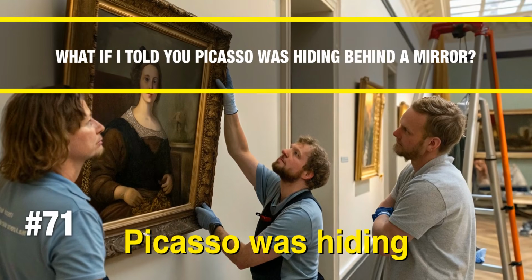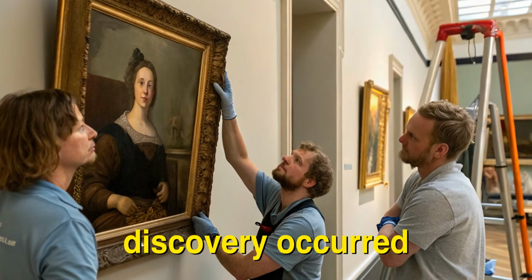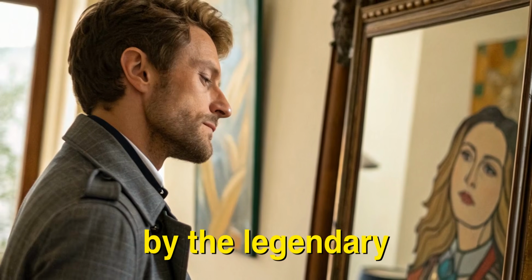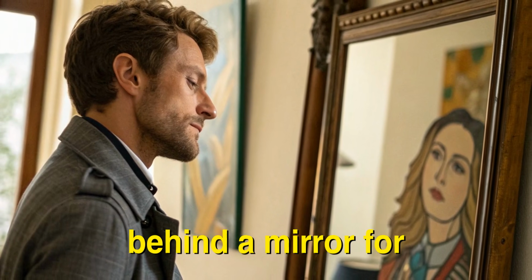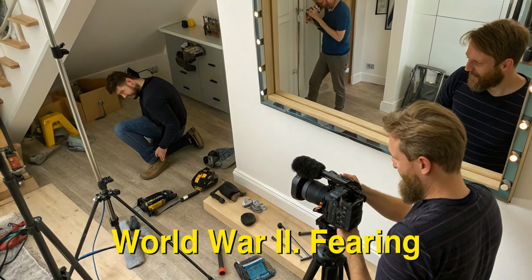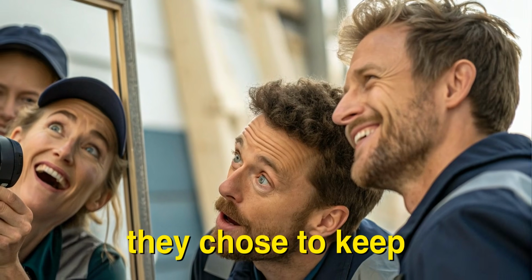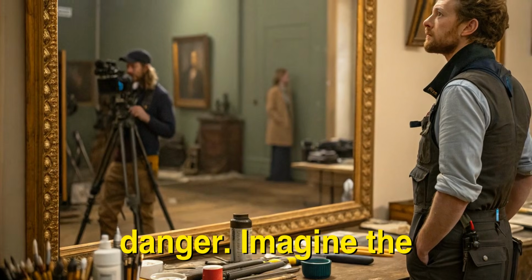What if I told you Picasso was hiding behind a mirror? In 2012, a fascinating discovery occurred when a renovation crew stumbled upon a long-lost painting by the legendary artist Pablo Picasso. Hidden behind a mirror for over 70 years, this masterpiece had been carefully concealed by a previous homeowner during World War II. Fearing the chaos of wartime would lead to theft, they chose to keep the artwork out of sight, effectively safeguarding it from danger.